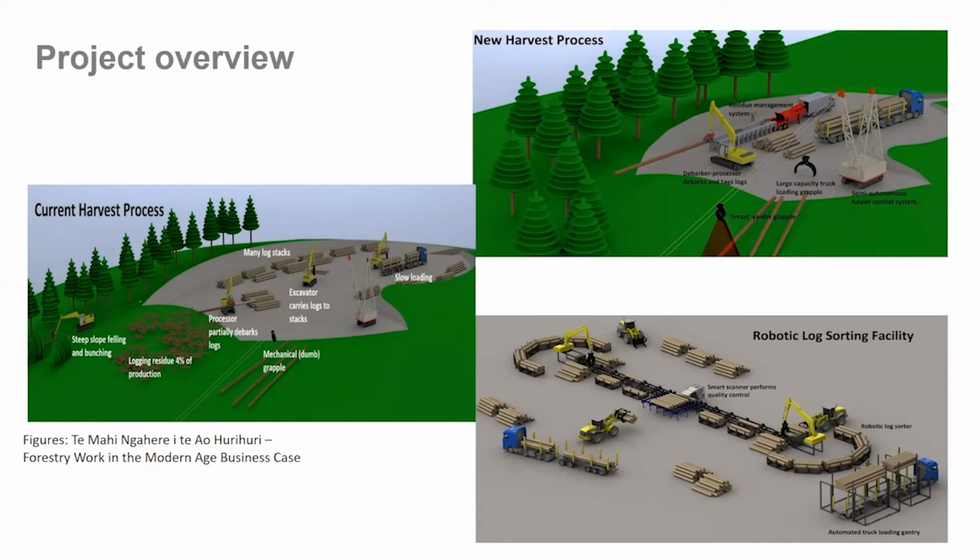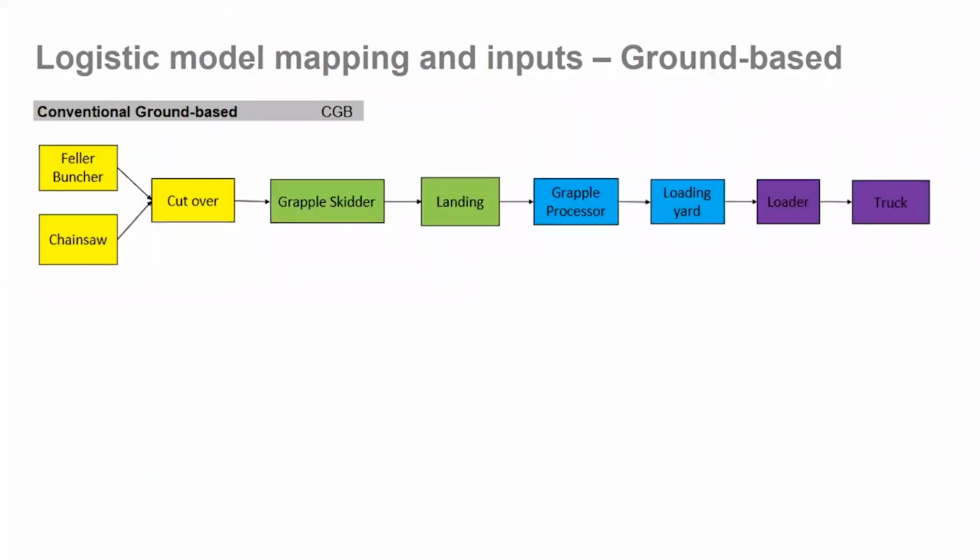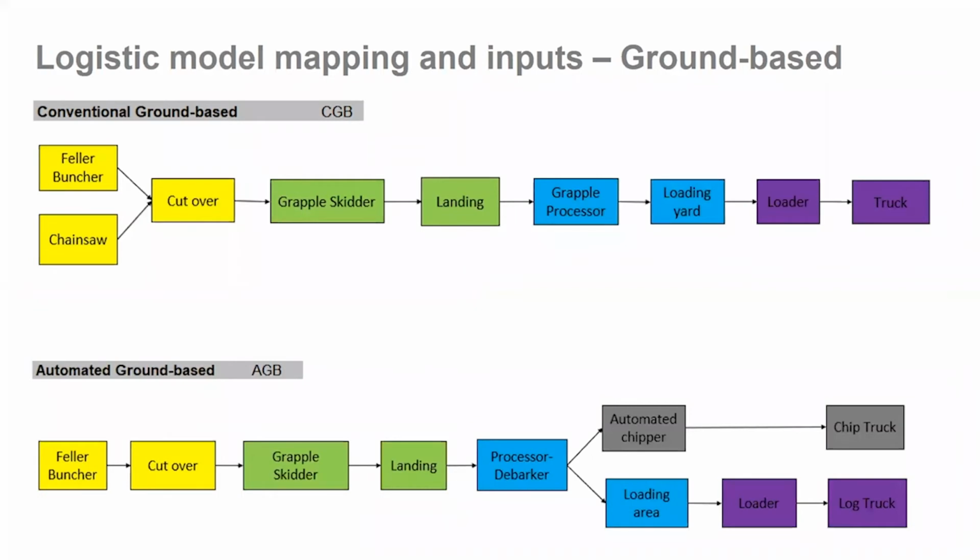This is reducing a lot of the logs stacked up on the landing, which is a nice health and safety benefit, as well as increasing the efficiency of log throughput. This is a diagram of what the conventional ground-based process looks like. And this is an automated version of the ground-based harvesting process.